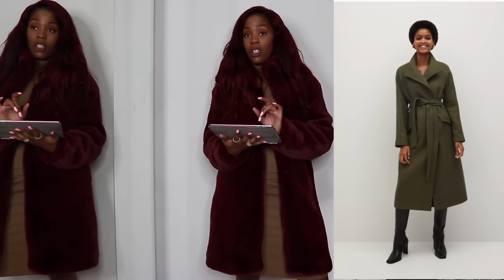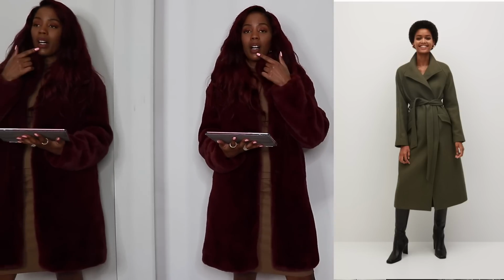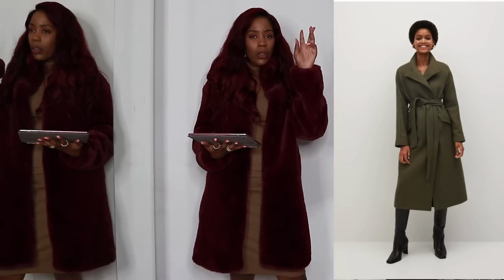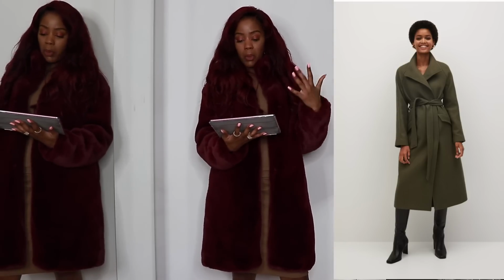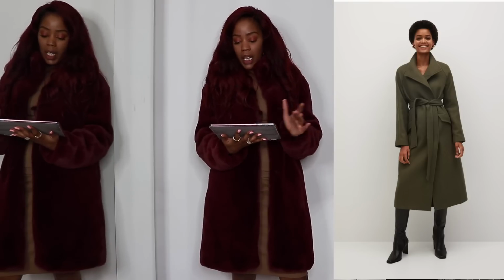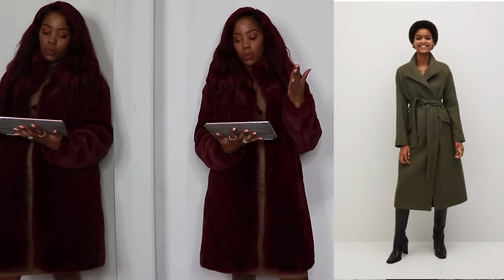I think for £139.99, this one might be slightly better than the grey one that I tried on, which was the Mango Selected, just because it's a cheaper price point. It looks slightly more fitted, and also the fact that you can pick your size, so extra small, small, medium.